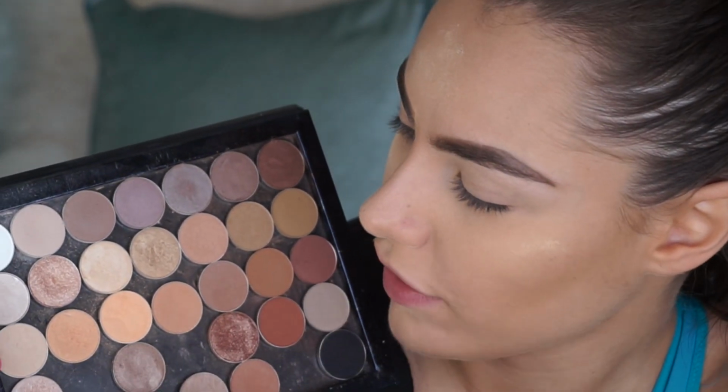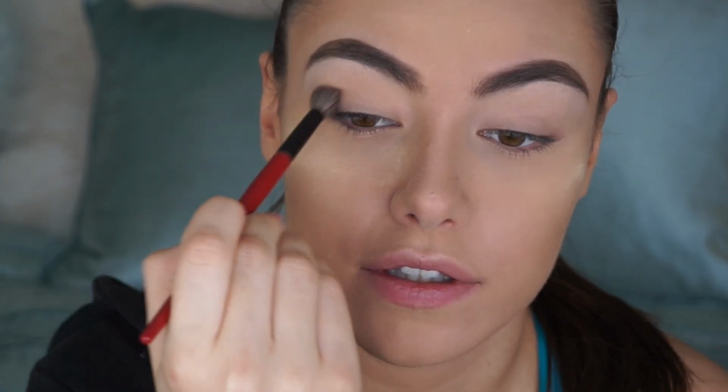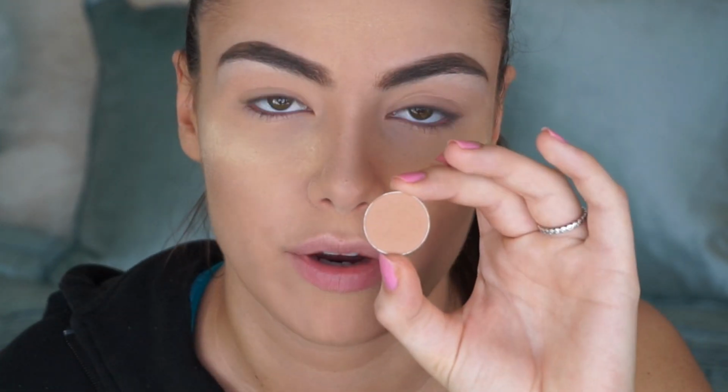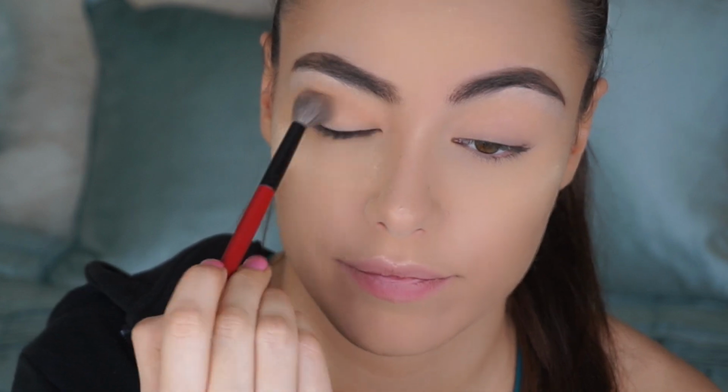What I'm going to start with is peaches and cream. So what I'm doing here is taking a large fluffy shader brush and I am going to start buffing this into the crease. Then I'm going to take Creme Brulee, which is a slightly darker colour. It's less peachy and more beigey brown. Same thing on that brush into the crease, slightly below where you just put peaches and cream.